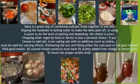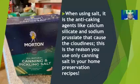Another thing to think of is the salt that you use. You want a canning salt that is non-caking and has no additives. And we'll talk about that more in just a second. But the other thing is these things can often have the acidity ingredient, such as vinegar or lemon juice, added to each jar to ensure that each jar has the adequate amount.